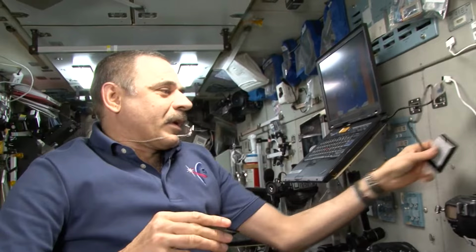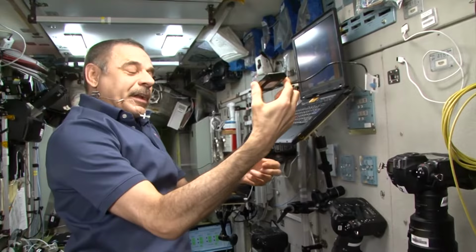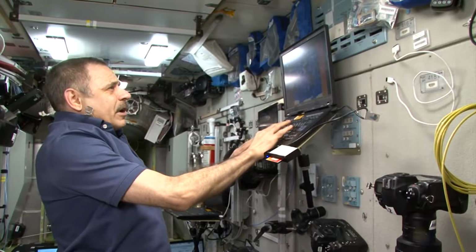Further on, my working tool is the computer. We insert the card into the card reader, and with the help of a special program, we open the material and send it back to Earth.